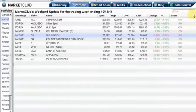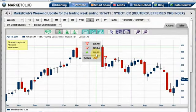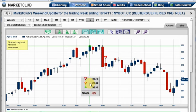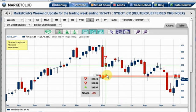And the next market we're going to look at is going to be the Reuters Jefferies CRB Index. Now, we have been concerned about inflation and the policies of the Fed in terms of printing all this money, but in reality, the market didn't do that. And this is why you've got to listen to the market as opposed to having a fixed idea of what you think is going to happen. And here, if we look at this market today, you can see that our monthly, whoops, take that off.